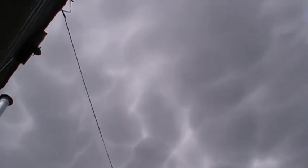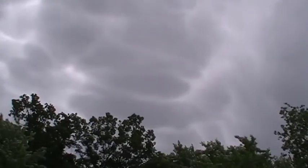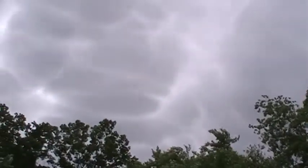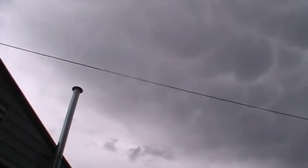Check that out. Usually you only see them if there's hail or tornadic activity. It's the only time you'll see them. Now the storm's probably 30, 40 miles away. But you won't see that very often. Trying to be as steady as I can here.